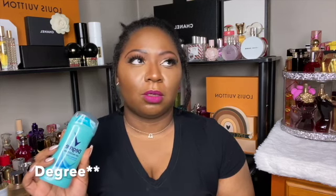And then I use Degree deodorant. I've tried using Dove years ago. It wasn't it for me. And I also tried Secret. Secret didn't last for me either, but Degree has been the deodorant that I've been using for I think like 10 years at this point.